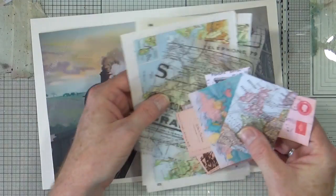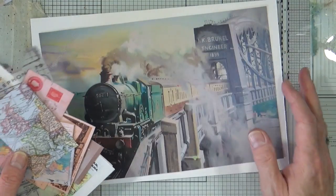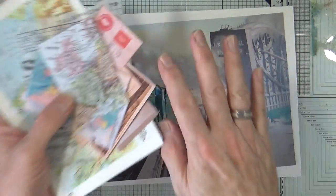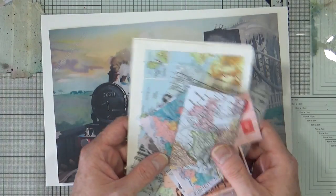So I'm going to do some paper layering. There's no real focal image apart from this large one here. So I'm going to create some layers with paper from underneath, and then use this and then stick on top. So this will kind of be like a sandwich between underpapers and layering, and I'll add some colour and that kind of stuff to it later on.